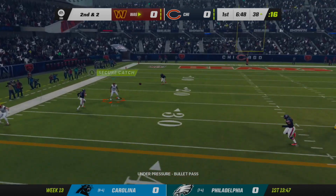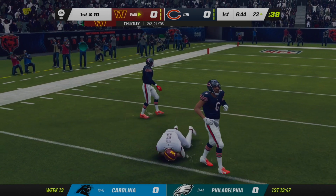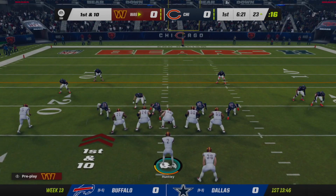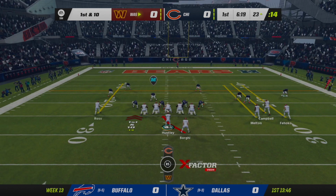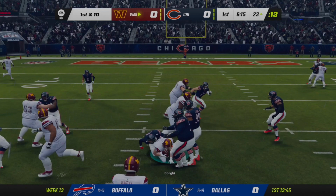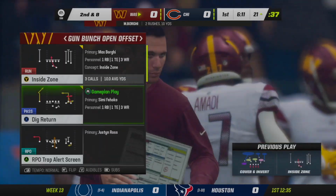We're going to have a guy open to the outside. That's going to be Justin Ross with this catch. I don't think he had a single catch last week. Granted, not a lot of receivers did have a lot of catches, as quarterback play was really bad. We're going to go with a run here on first down. Borgie will get down the middle, kind of got stuck on the D lineman. Was it Onyemata, I believe?